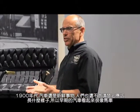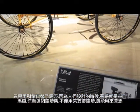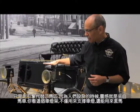So early cars looked exactly like horse-drawn carriages, but with engines adapted to them. They took a lot of their design cues from the horse-drawn carriages. And for example, this car, you see these? These are really, really elaborate. And they're not just to hold the lamps. Those are actually to hook horse reins to.